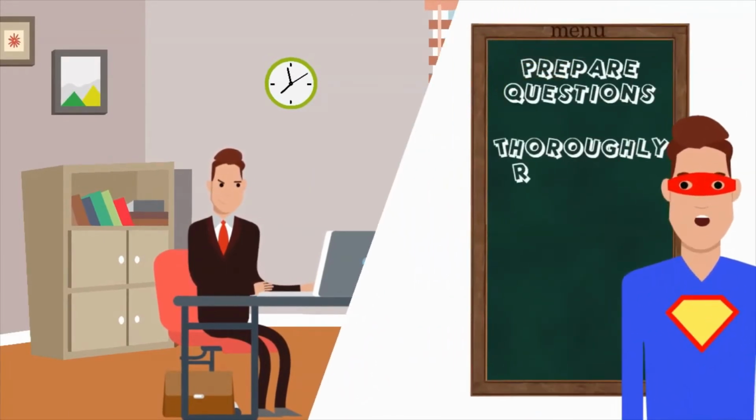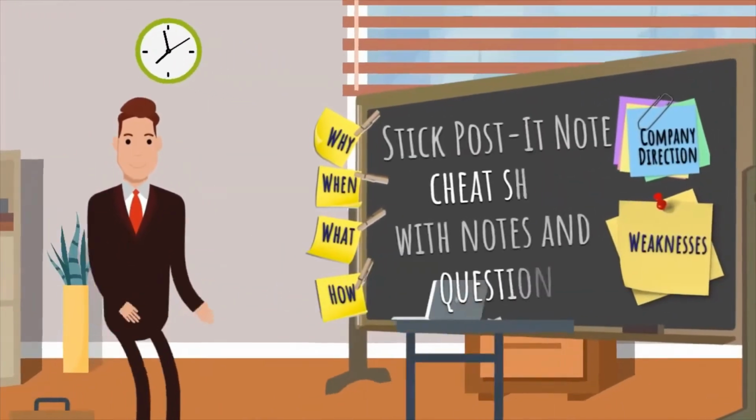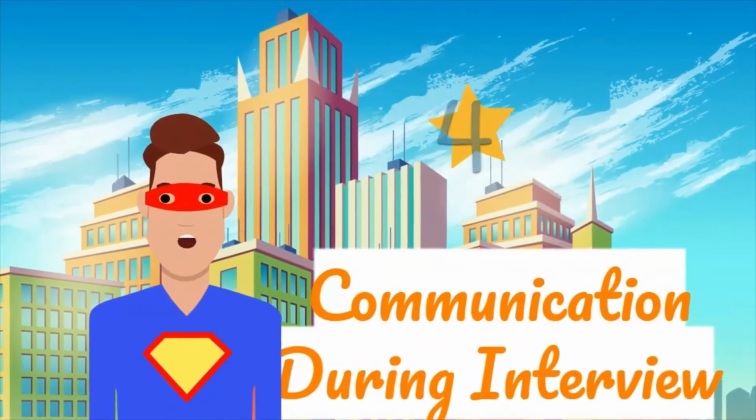Prepare questions of your own and thoroughly research the company to show your interest. You can stick post-it note cheat sheets with notes and questions to see during the interview. Good communication is important to get your point across and create that connection with your interviewer.